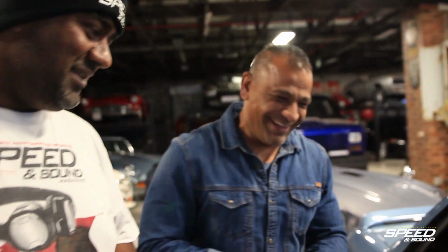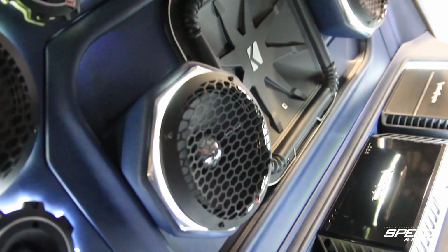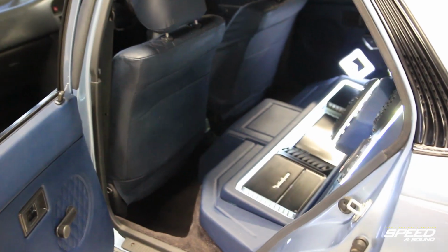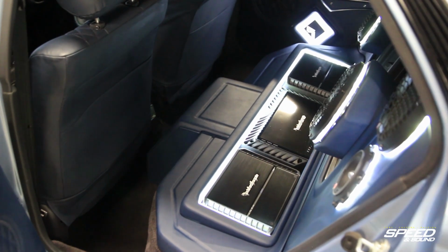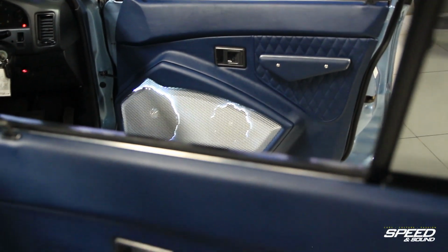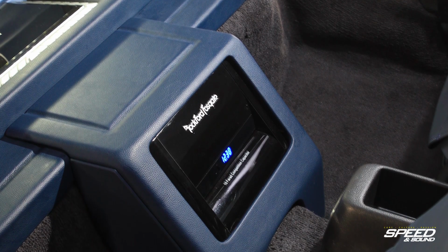In the back, golly gosh, there's a lot of stuff happening there. You've got the 115 in the back, with a lot of speakers. What we've pretty much done is backlit every single speaker and tweeter. We've backlit the Rockford logos on the back doors, the speakers in the front doors, as well as the amplifiers. In the boot area, the amplifier together with the woofers also have some lighting. Not as much as behind the seat, but subtle lighting.